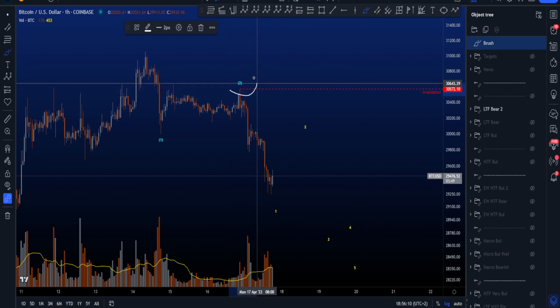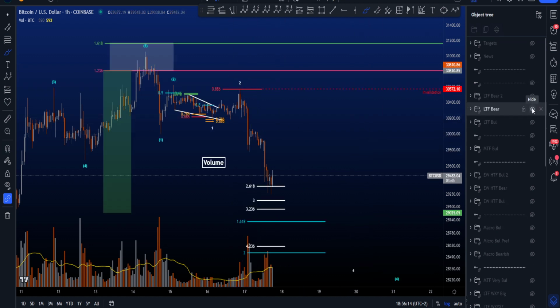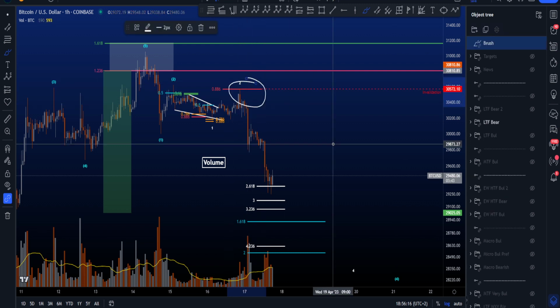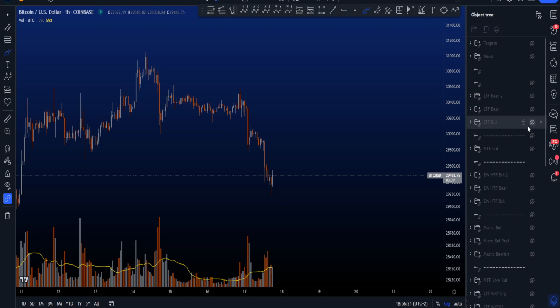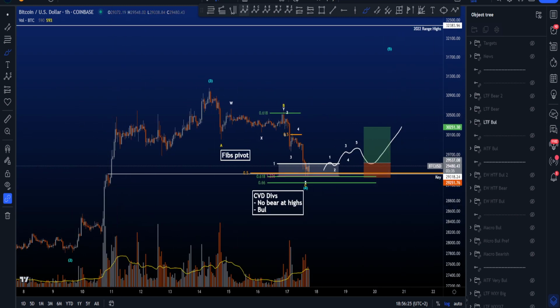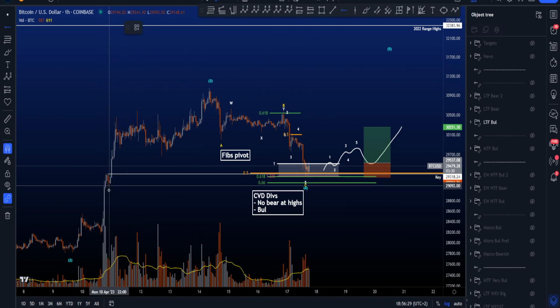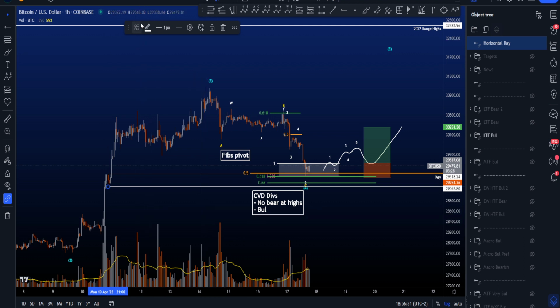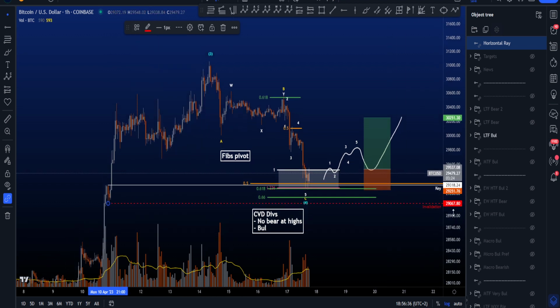Now the invalidation for this scenario is taking the high at 30.5k, which is also the same invalidation as the other bearish scenario, where again the high over here at 30.5k is the invalidation for both of these bearish scenarios. And the invalidation for me for this bullish scenario is basically taking the lows of this little range over here, which is at, let me have a quick look here, 29,067. If that invalidation is hit, then we're going to get very, very low, right? And that's something we don't want to see.